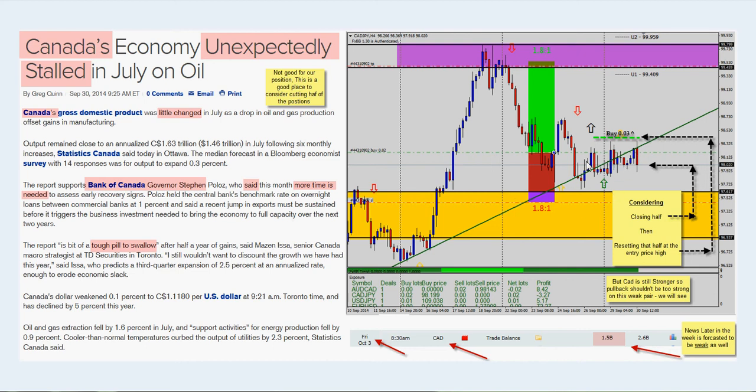And as you can see, this is the position that I was in at the time. And this is how it worked out on the CAD yen. I was in the long from last week, actually, still holding on to that long trade on a nice reversal right there, and price never came down. But this was the close. This is how the candle was forming after the news.